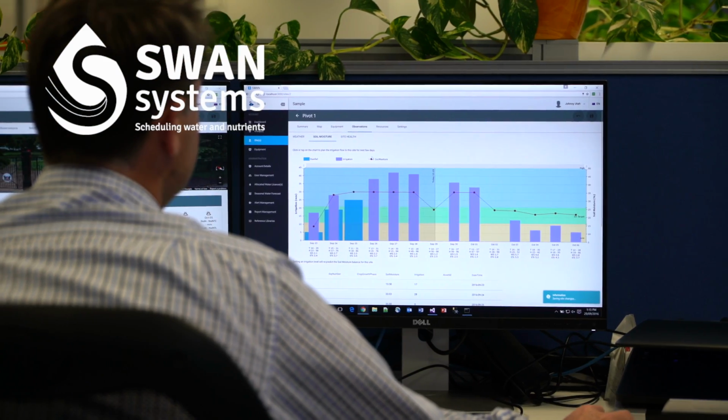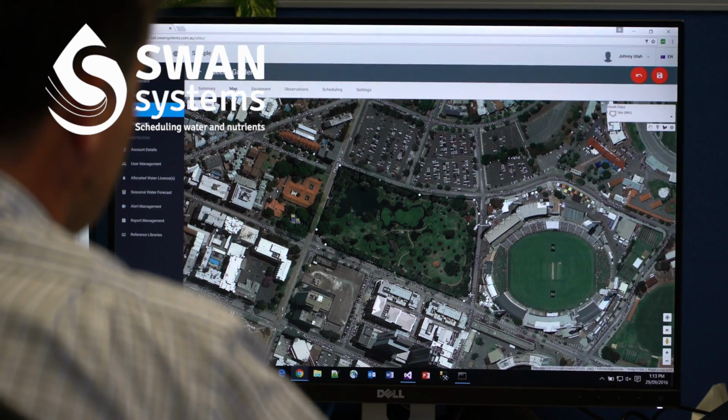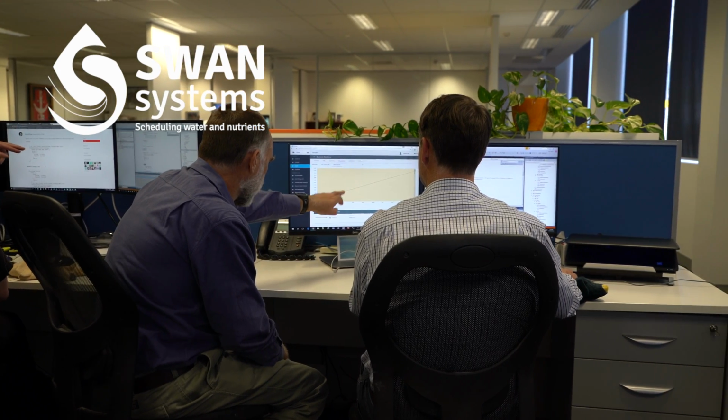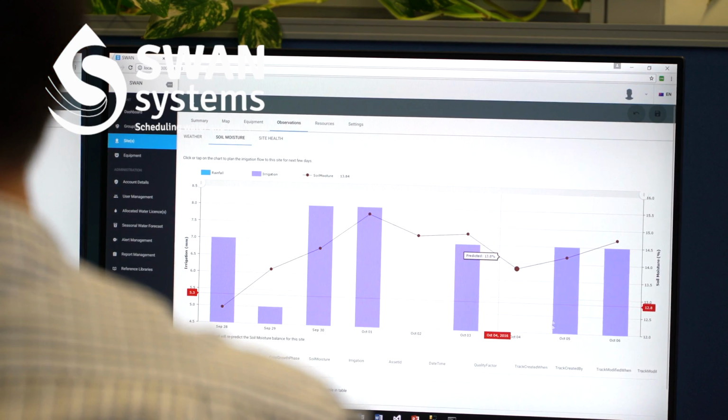The output of SWAN is an irrigation schedule. It's a budget to actual for your nutrient application, and it's an indication of the health of your crop based on satellite imagery. By optimising the resources for each site, we can minimise wastage and get the most out of every drop of water and every bit of fertiliser that's applied.